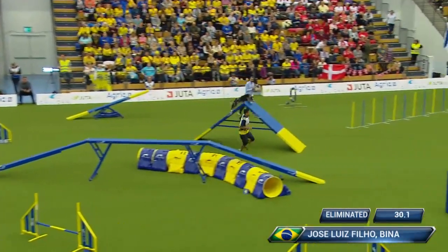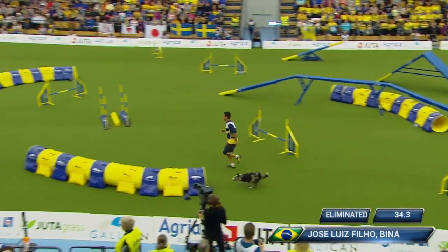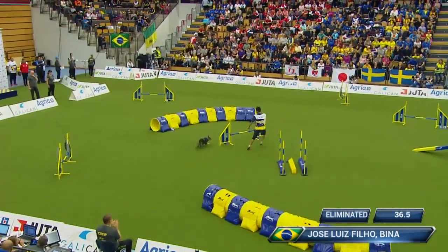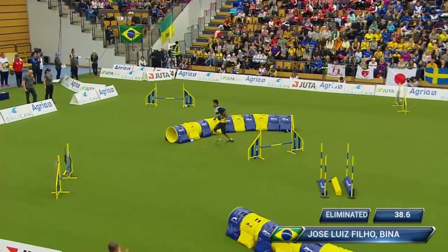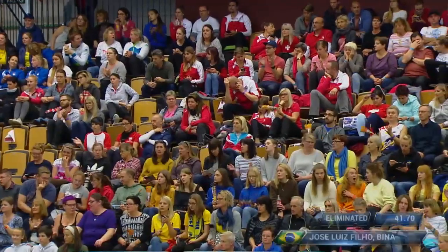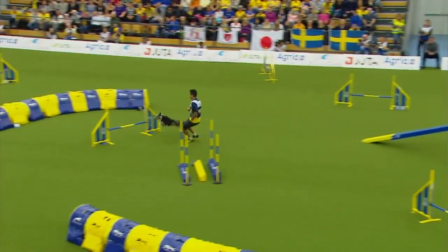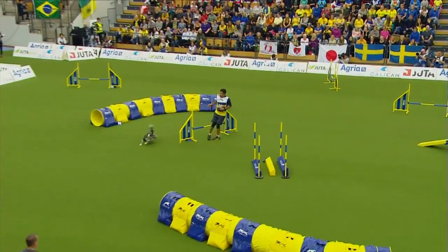Very nice run up to them. Beautiful dog. Very fast. Very responsive. Taking the wrong side of that. Oh, careful. Number 13 jump. Might just be the handler being too afraid of the tunnel, calling too much, and then the dog comes to the wrong side of the jump.